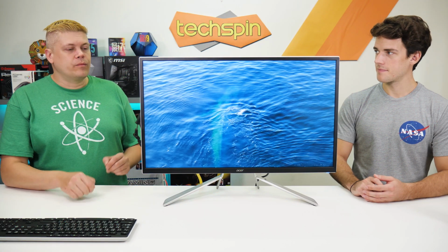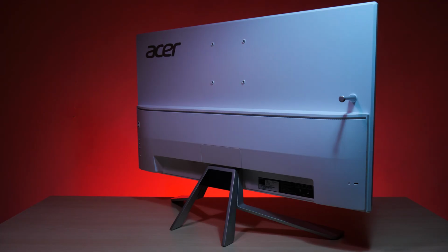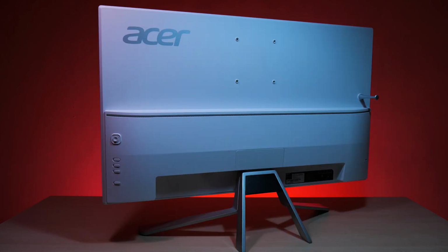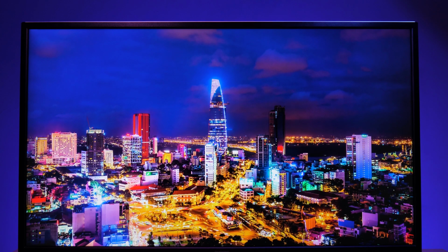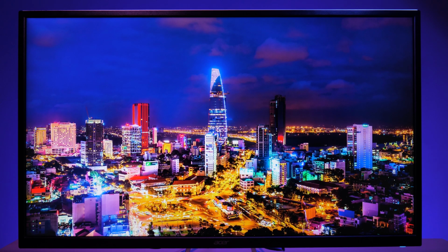So what are your overall impressions about this Acer monitor? So my first impression is it's such an eye-catching monitor. Obviously the screen, but even just the outside, it really adds a nice accent to the screen. And then when we get into the 4K picture, it's amazing. Yeah, the detail, obviously 4K, you know, the details look amazing.